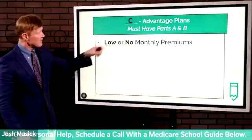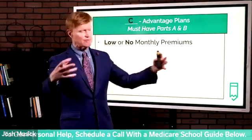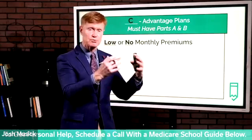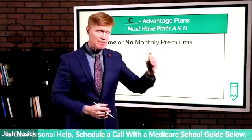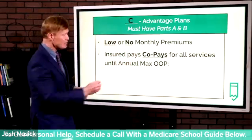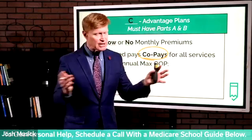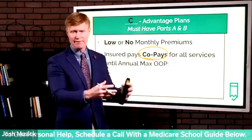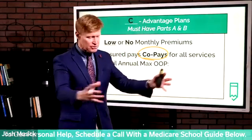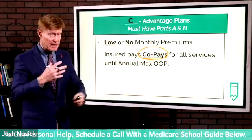Number two, these plans, Advantage plans, have low or no monthly premiums. As a matter of fact, in every market today, about 50% at least of all the plans available are going to have zero premium, meaning you don't have to pay anything to the insurance company to enroll in that Advantage plan. Now, we're still paying Medicare, but we don't have to pay that company. Well, why is that? Well, here's why. Because instead of paying a premium, what you're doing instead is you're paying co-pays for all your services other than preventive and maybe a doc visit, but everything else that you have in healthcare services on that Advantage plan. Could be a procedure, a surgery, specialist visit, maybe lab work or whatever, but all the services that you have are going to be charged some type of a copay. All right, so we pay copays instead of premiums.